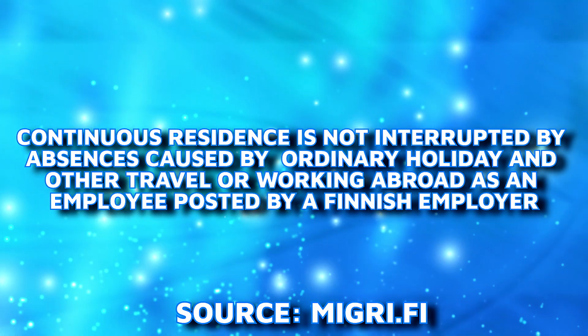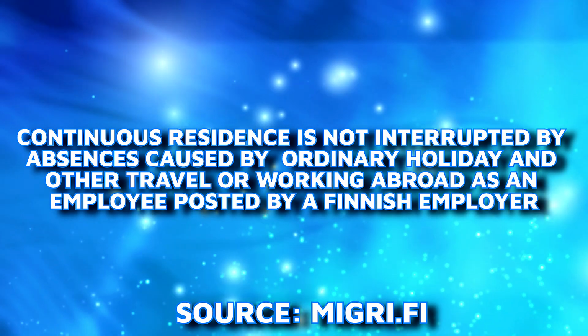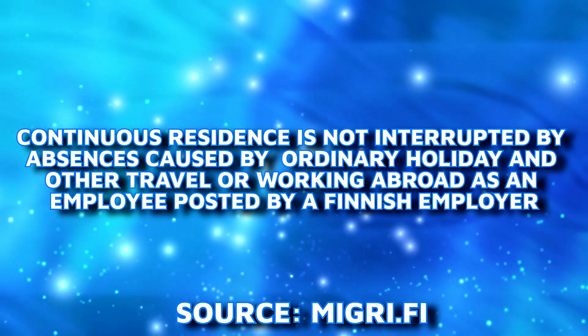Migri also adds that continuous residence is not interrupted by absence caused by ordinary holiday or other travel or working abroad as an employee posted by a Finnish employer. That's good. So basically this means that you can also go on holidays abroad or visit your home country. And it would be kind of annoying if you would just have to be in Finland for 4 years straight without leaving the country.